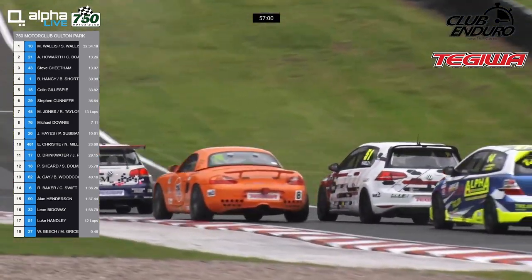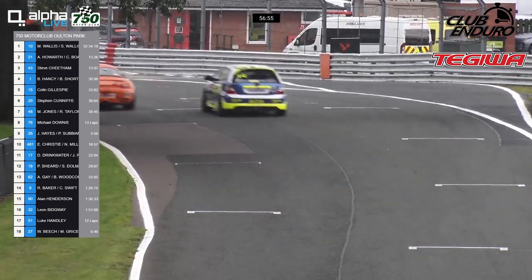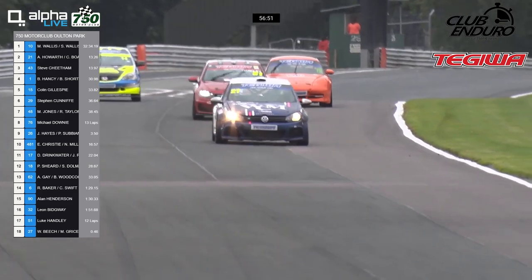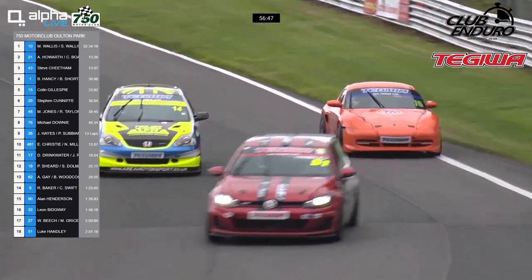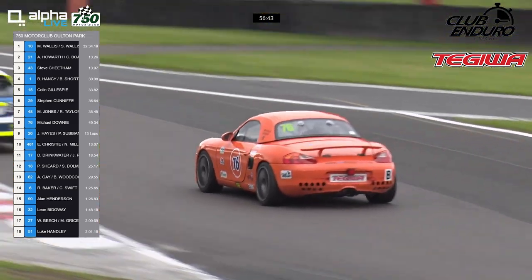Oh, speaking of drama, this is all very tight out of Lodge Corner. The 51 car is one of those cars that has pitted. That's Luke Handley's Golf. Okay, come the inside of one of the Porsche Boxsters. You've got the 27 Golf as well. Now that car, now being driven by William Beach, should, when this all is said and done, be one of the leading contenders in Class B.